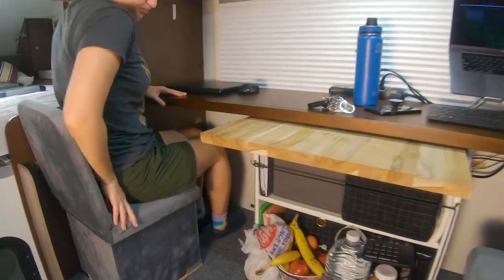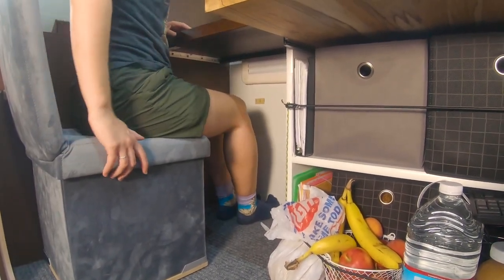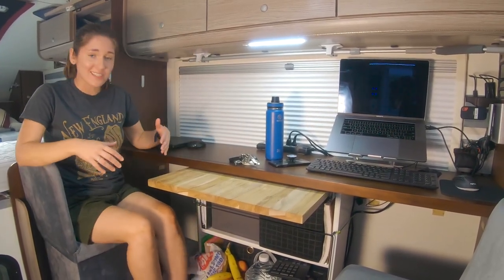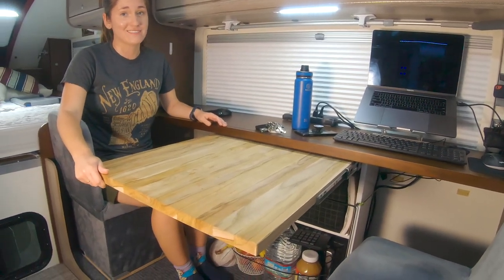So this is where our feet used to sit. Whenever I sit, Scott and I don't have to fight over the legroom anymore. It's nice and comfortable. Now, whenever we have a meal or we do whatever here, we can slide back and we will still have enough legroom, which is really nice.